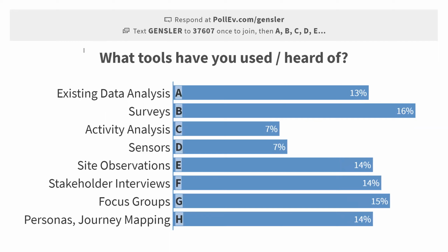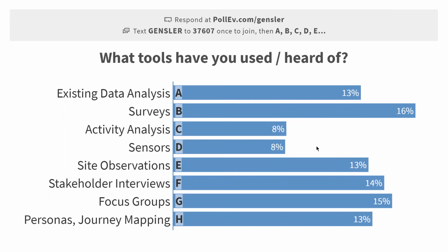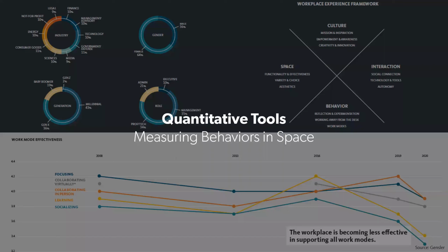Awesome. I know there's still people going, so I'll give it a minute. Okay. Activity analysis is one of my favorites, so that's good. I will definitely dig into that. Because we can't track eye movements for some reason in real space. So, okay. Perfect. Thank you guys so much. All right, we'll see. Okay, so quantitative. Definitely had to check twice to make sure I had the right one.